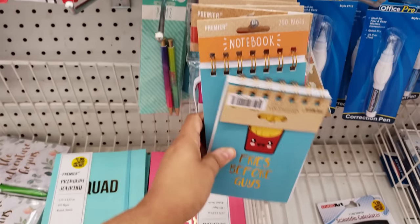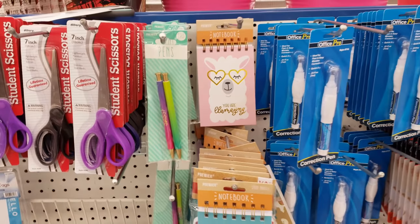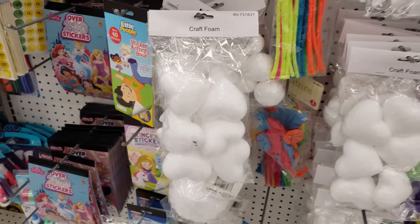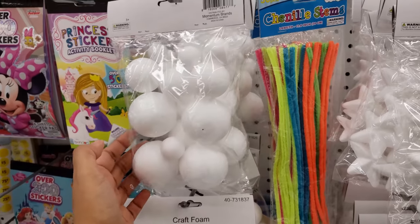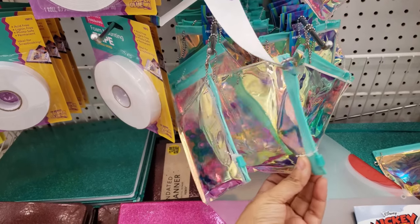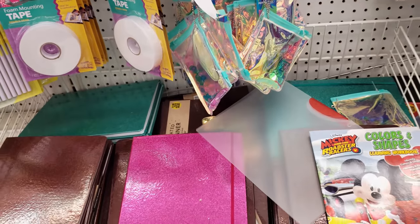Love your life. Okay, that one's cute. And a llama, you are llama amazing. I am kind of over the llama thing. Oh, look at these. You're going to get two. Sassy. I found some foam shaped hearts. We have your circle and a star. If you're going to do something during the summer craft, if you need push pins, they have it in this cute bag. Okay, that's really neat. I like that bag.